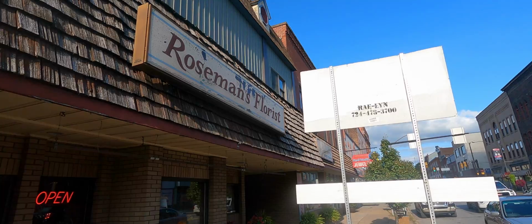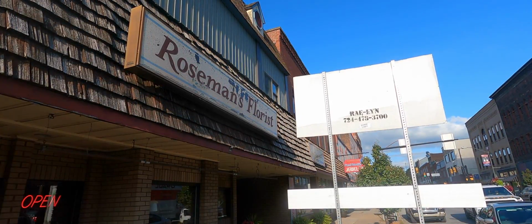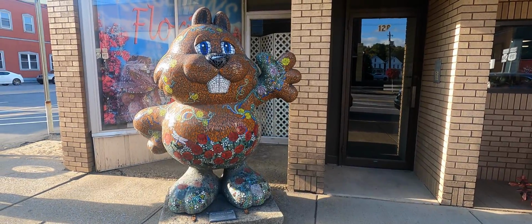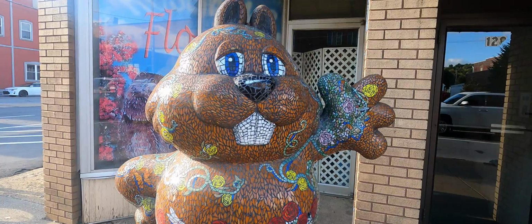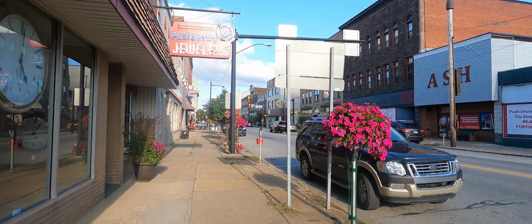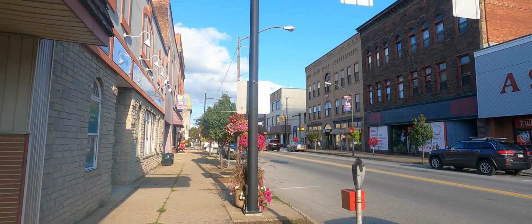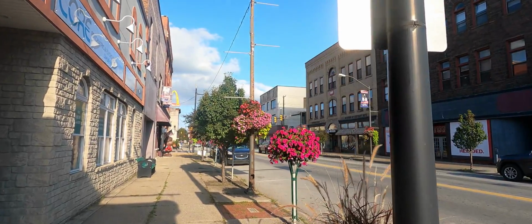Punxsutawney Phil is the town's most revered resident. The gleeful groundhog is decorated in many ways. Like at this florist, the groundhog statue is decorated with numerous flowers as he greets tourists and residents alike. There are so many groundhog statues throughout the city, so I'll just run through a few of them that are along the downtown's main thoroughfare.